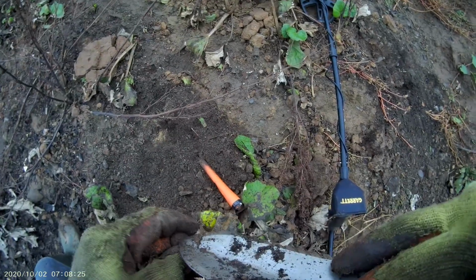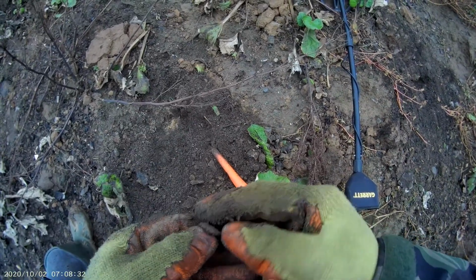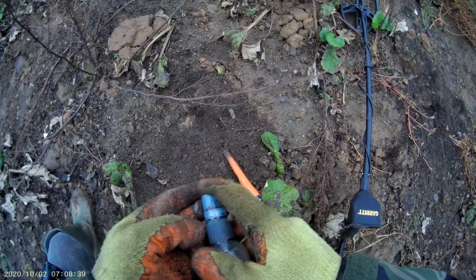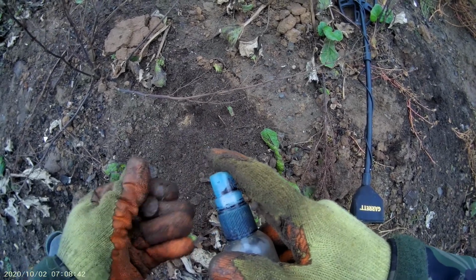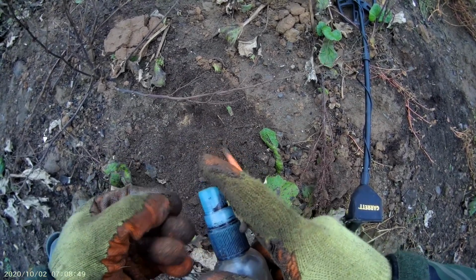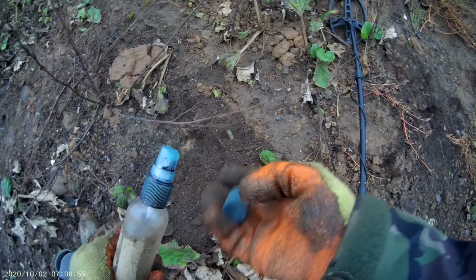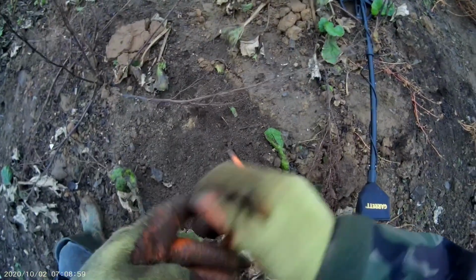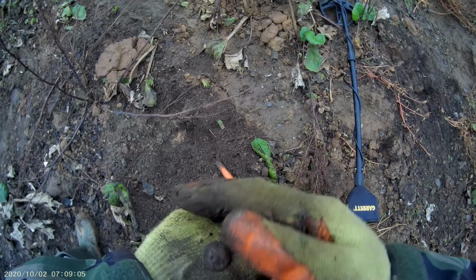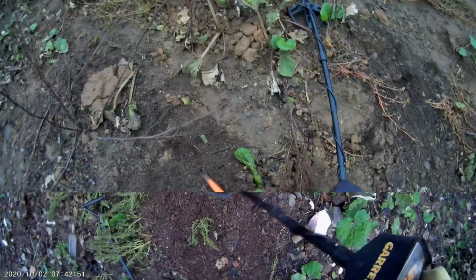Does actually look like a coin. So I can get some of that off it. I don't want to rip into it too much. Is it a coin or is it a button? I believe it's a button now. Yeah, just a four-hole button.